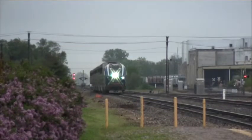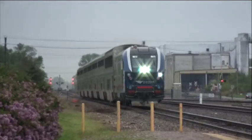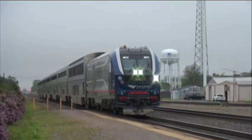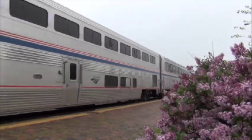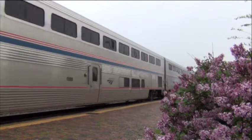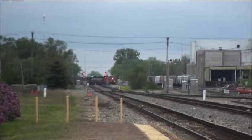Amtrak 390, the northbound Saluki, is the morning train from Carbondale to Chicago. It makes its scheduled stop in Centralia at 8:23 a.m. Another empty coal train rolls through town on the BNSF. Coal traffic is down considerably from its peak in 2012, but we were filming on a busier day than usual.